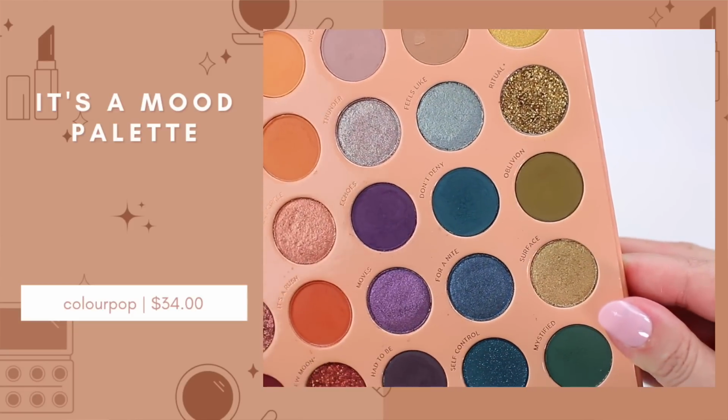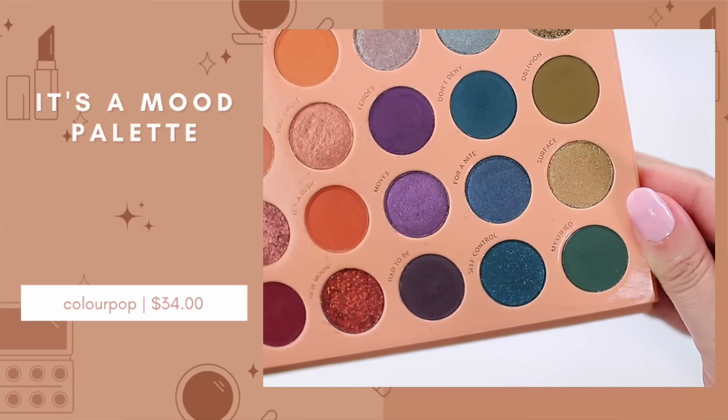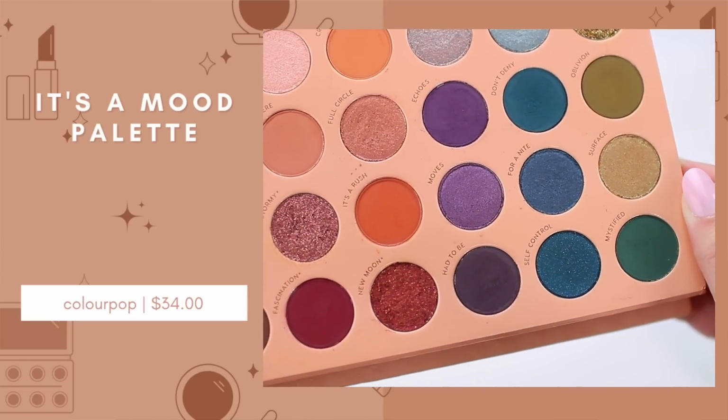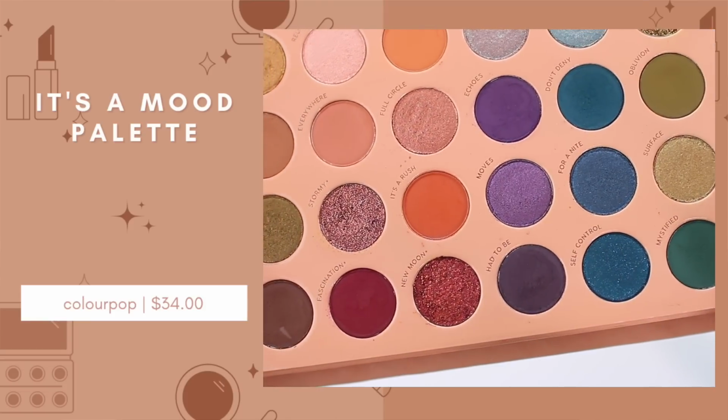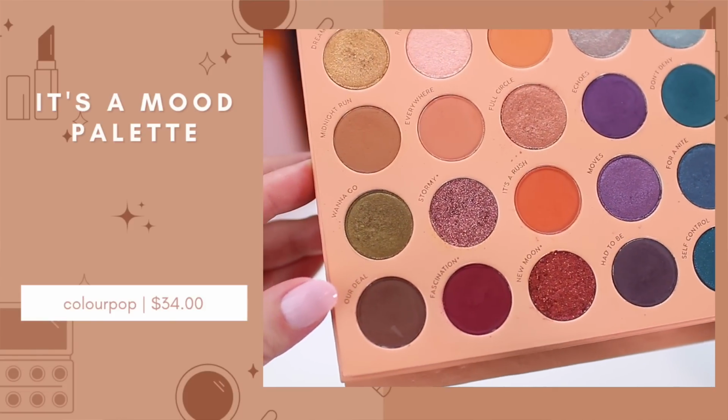And again, I love the way this one is laid out because it's just very easy to work with. So if you want to do a complete green look, you can just reach into this row, a complete blue look, you get it, same case all the way across the board. This one does come with 3 pressed glitters, so if you don't like the pressed glitter formula, that is something I just wanted to note, but you get a ton of shadows in here, and this is one of the staple colorful palettes that I still reach for over and over just because I know it performs well and it's laid out in a way that's very easy to understand.